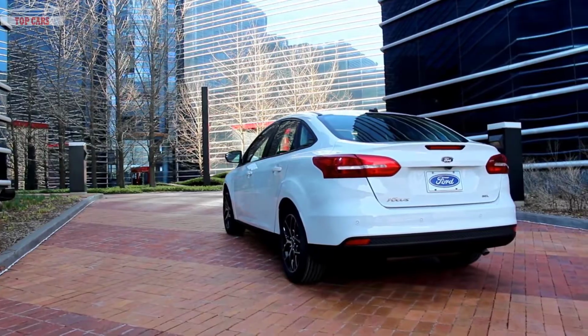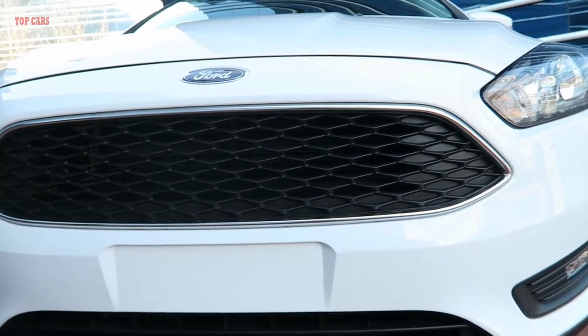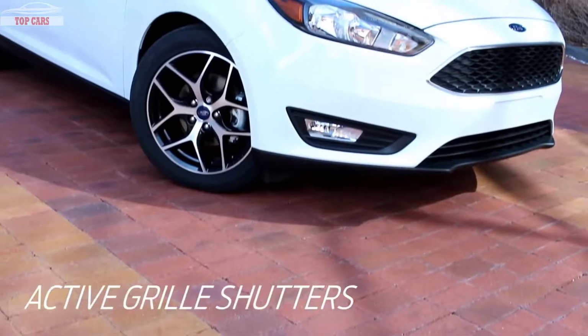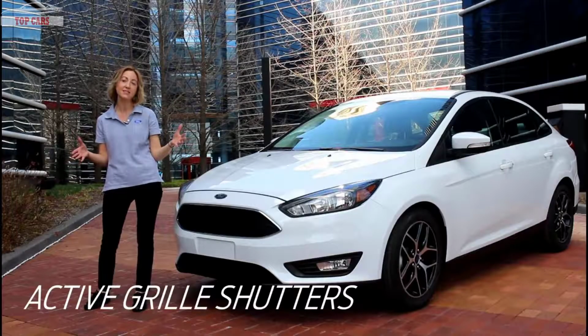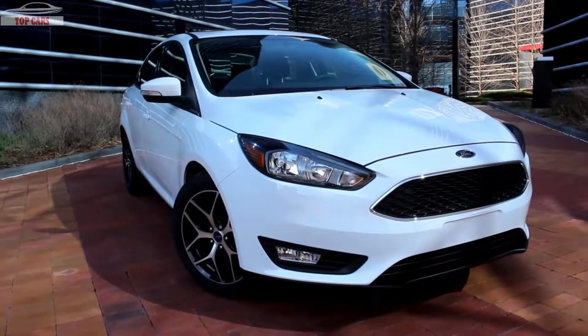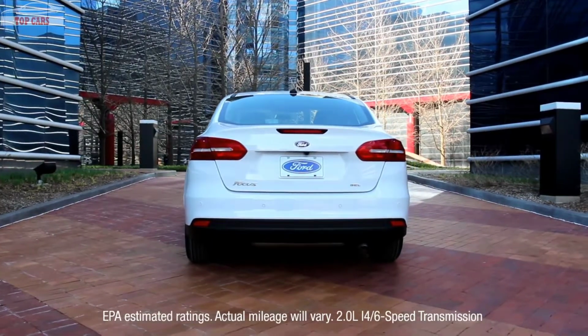So let's go take a look at the exterior in the front. You'll notice the black grille with the nice chrome trim that not only looks good, but also serves a purpose as well, thanks to the active grille shutter. And a lot of people don't know what an active grille shutter is. It actually helps improve the aerodynamics and fuel economy in the vehicle. And speaking of fuel economy, the SEL is rated at a really impressive 26 city and 36 highway.